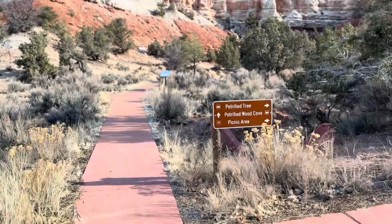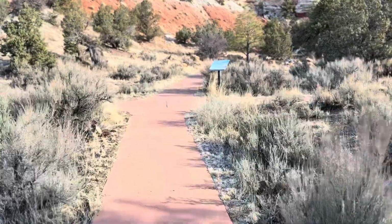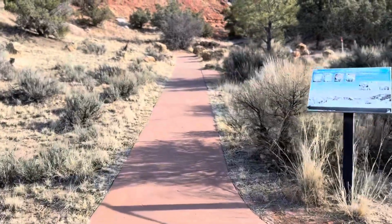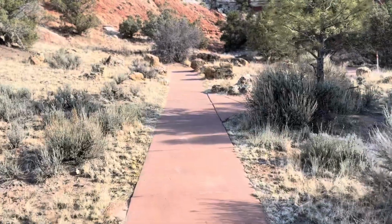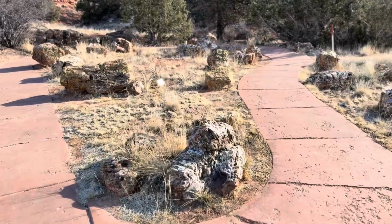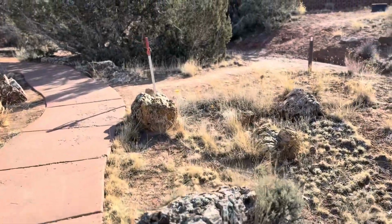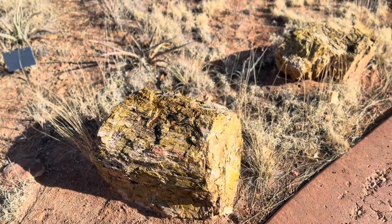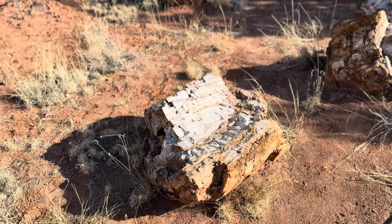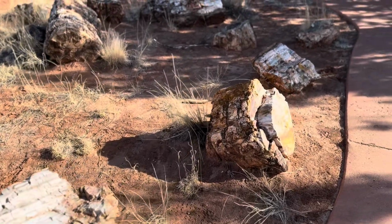If you're not able to do the hike but still would like to see additional petrified wood, then just come to the petrified wood area. There's just a little loop where they have some of the petrified wood that they brought down. It's weird because not only is this a rock garden, but it's a tree garden too. This almost looks like frost on top of this one, but even though it's below freezing, so it's in the 20s right now, I think that's calcium or something on there.